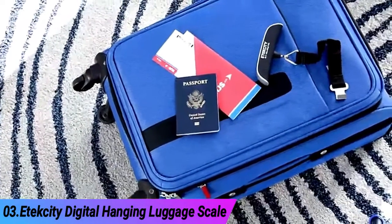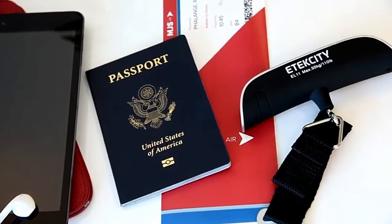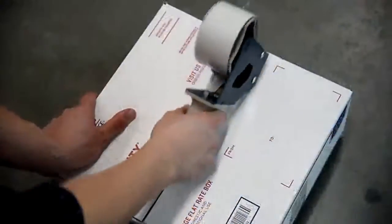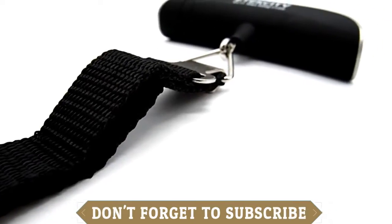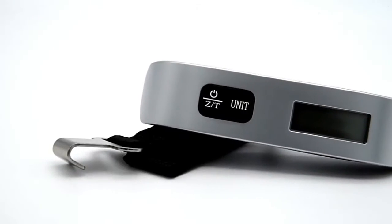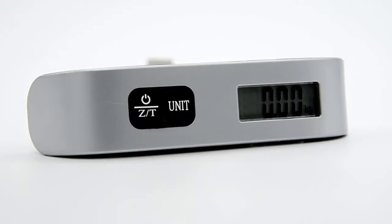Trim down on time and money using Etekcity's EL11 digital luggage scale. Ideal for traveling and recycling, this petite and portable scale has the weight capacity of up to 110 pounds, simplifying the way you weigh your personal effects. Designed with easy grip comfort, the scale features a durable nylon wraparound hanging system for easy handling. With a user-friendly button interface, measure environment temperature, convert units, and tare weight with the press of a button.